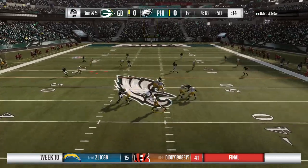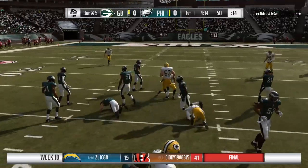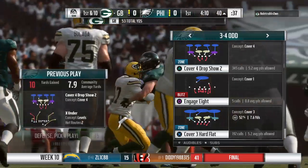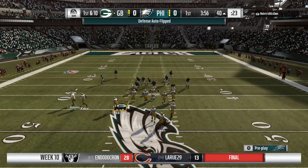From midfield, here's Rodgers. He's got Adams on the hookup. And they'll work this down to the 40-yard line, tackled there. Rodgers finding Adams for a Packer first. How about the start throwing the football? 4 for 4 on this opening drive.